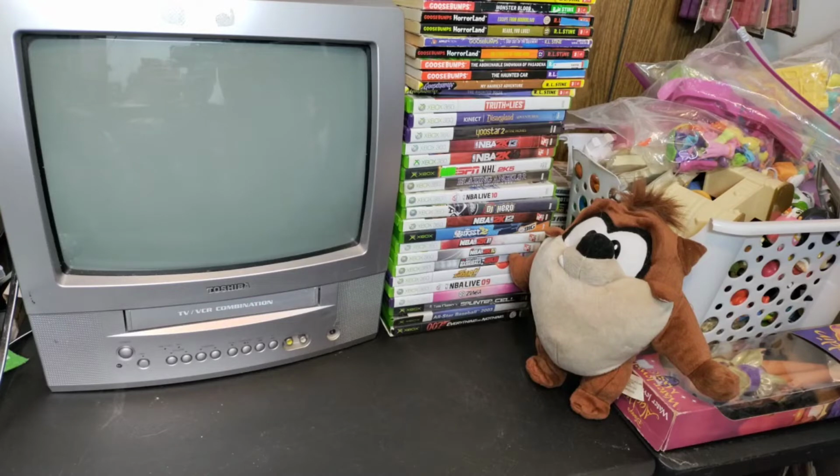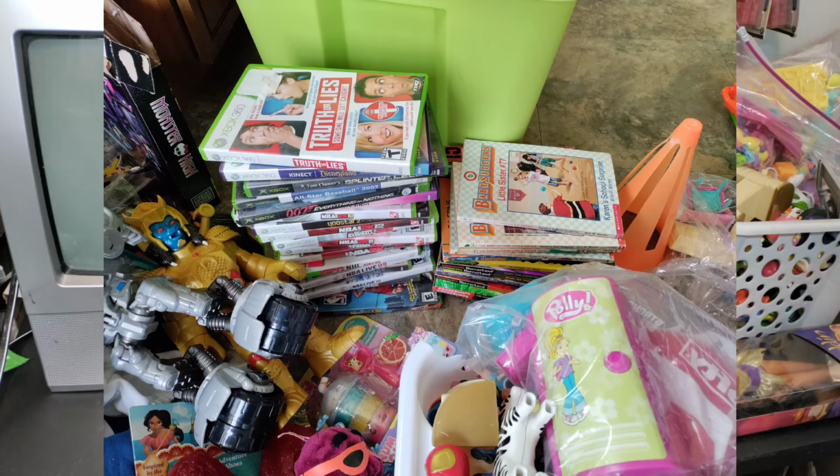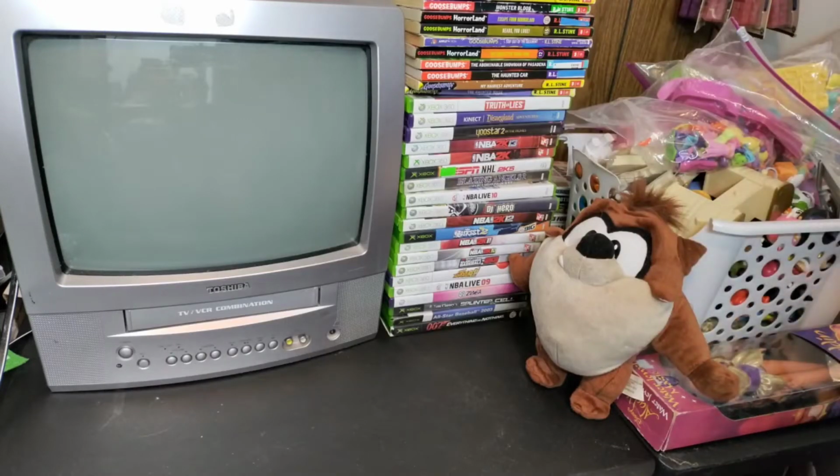Then I got this big lot of free stuff somebody was giving away, and I'll put up a couple pictures right now. The person just wanted the stuff gone, so I said, yeah, I'll take it, because I saw in the original post that there were some Xbox games sticking up.